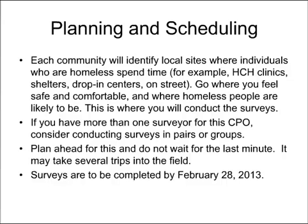Make sure to really only go where you feel safe and comfortable, though. Safety is the number one priority. If there are several consumers who are volunteering to administer the survey at your site, consider going in pairs or groups. This will probably make the experience more enjoyable for you. It'll add to safety, and you'll be there to support each other if questions come up.